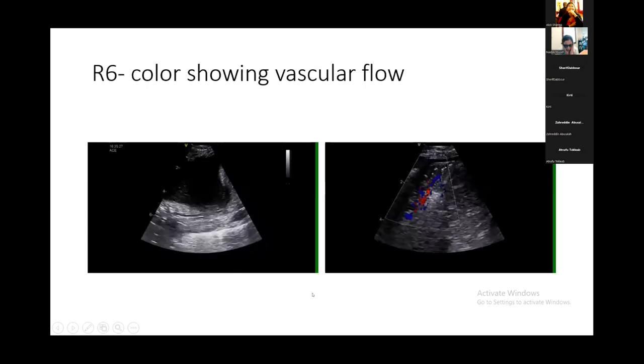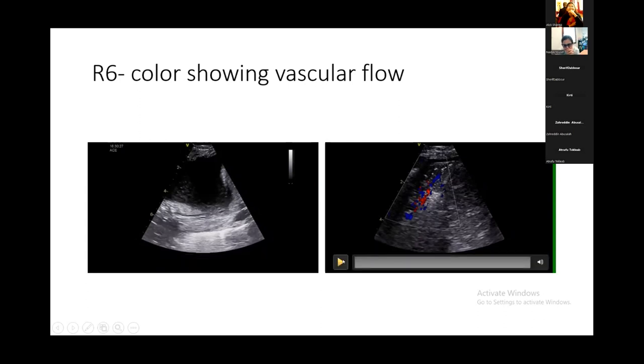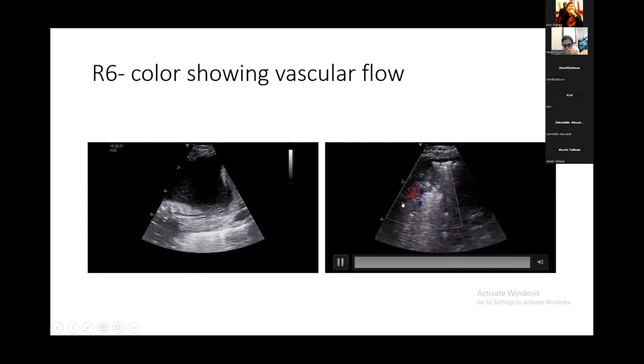And R6, I actually have to tilt the probe. You can see this is pleural effusion with some sort of fibrin deposition. And this is hepatized lung with color flow showing flow into it. So this is consolidated lung.